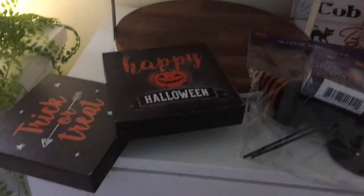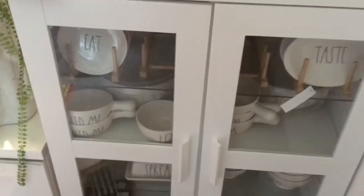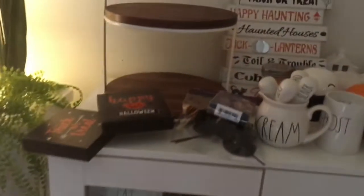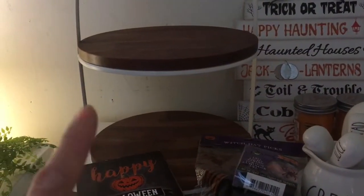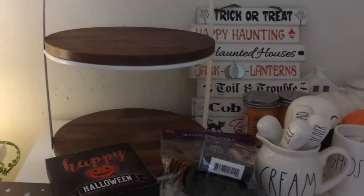So I will probably be going back to one of the stores and getting more decor. I may or may not display down here yet. It all depends. But I will probably clean that maybe in the video or maybe off camera. But let's go ahead and put all the items on the tier tray. And I got that tier tray from Target, I believe a couple months ago. I don't know if they still have it anymore. I'm pretty sure it's from the Hearth and Hand brand.